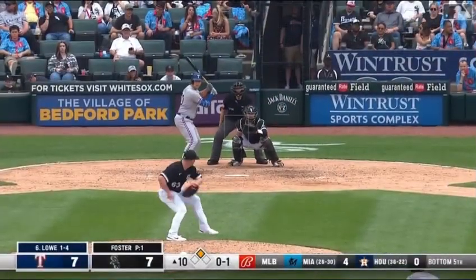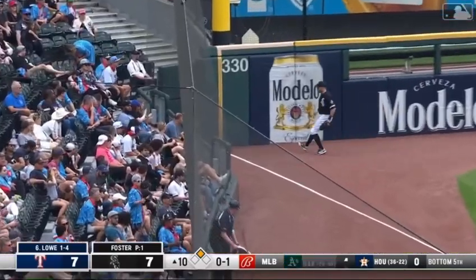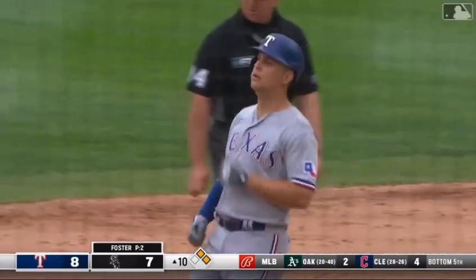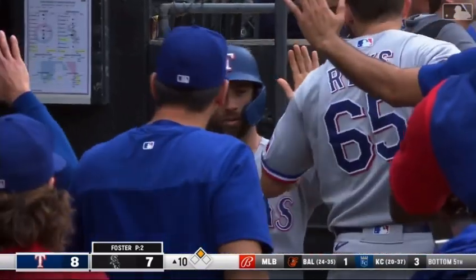Couple of checks, and now the pitch. And Lowe shoots out one into left field. That's a base hit. Culberson will score easily from second. For Nathaniel Lowe, his second of the day. And for the first time, the Rangers have a lead in this game. 8-7 in the 10th. That was just a matter of time as they continue to creep back into this ball game.